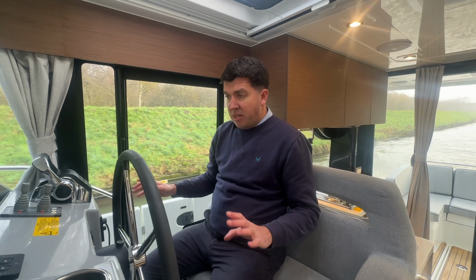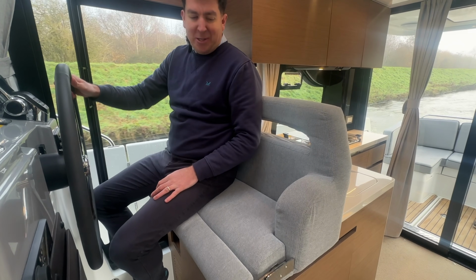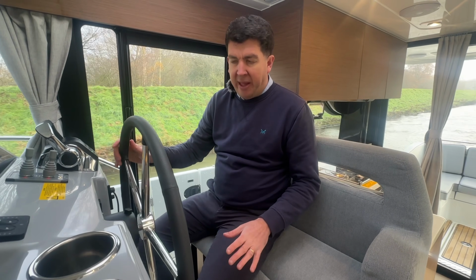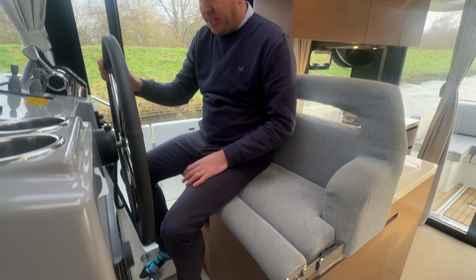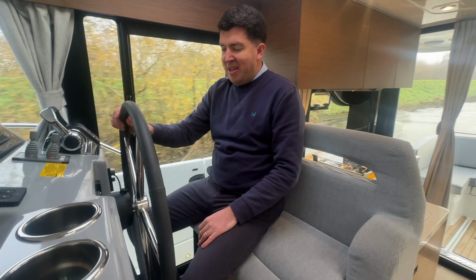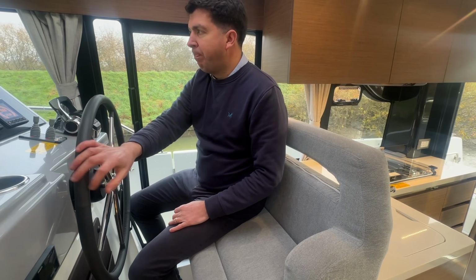The helm is lovely, so you can squeeze 2 people. I'm a pretty sizable chap, but you can squeeze a second person in here, and you have got the bolster as well, so if you wanted to stand up at the helm, you can do. You've got a little footrest as well, lower down, so as I say, to sit here for a longer cruise is nice. And you've got this proper ship's wheel on here. It's fantastic. It gives a real sense of occasion, really.